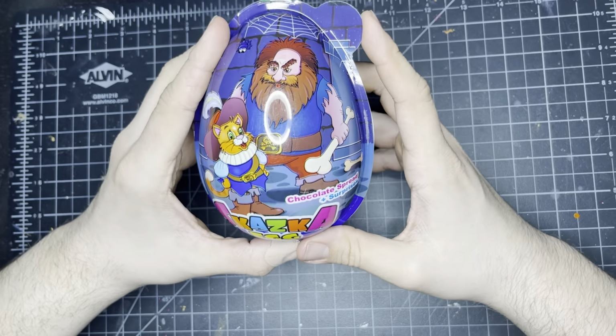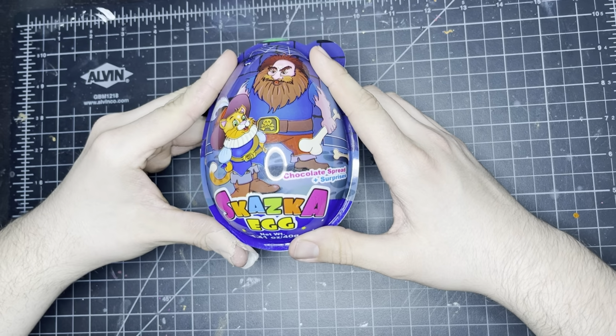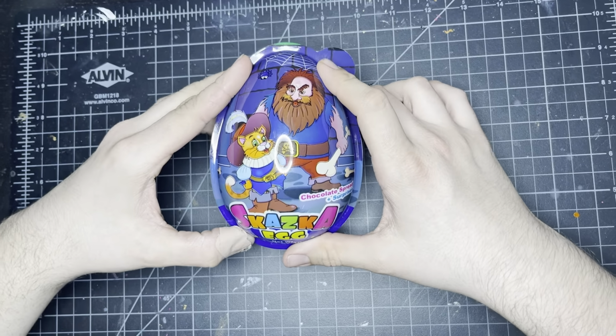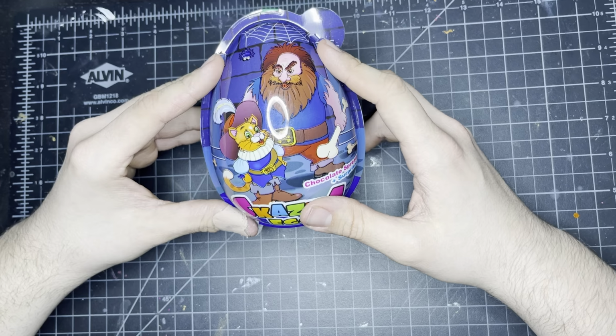Last we have the chocolate spread and surprises, multiple. We have the Skaska egg, which I looked up before I started filming, which is Russian for fairy tale. And there are a couple different ones in this range.